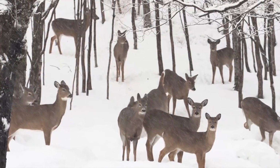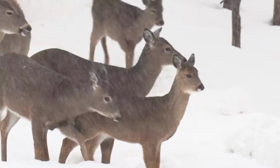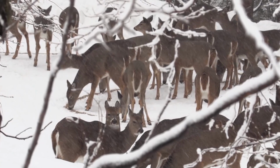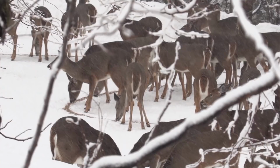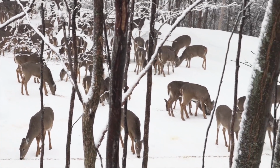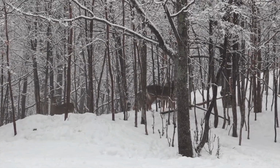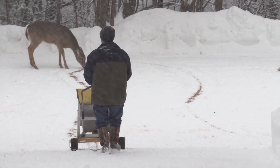They're perfectly capable of scrounging and eating bark and tips of a lot of the browse that's out there. But let's face it, they can't really travel too far once the snow gets this deep, and it's easy for them to overbrowse an area. So the supplemental feed tends to help them get through that. Otherwise, the mortality rate for the deer in this area would probably be closer to 50% without the supplemental feed.